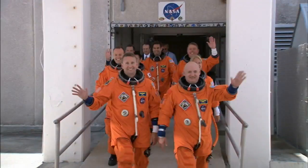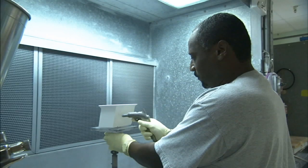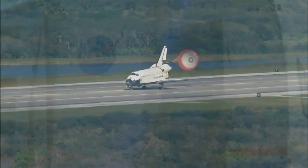The only place where astronauts are launched aboard space shuttles. Our highly skilled workforce at Kennedy Space Center does that. And helps guide them safely back to Earth at mission's end.